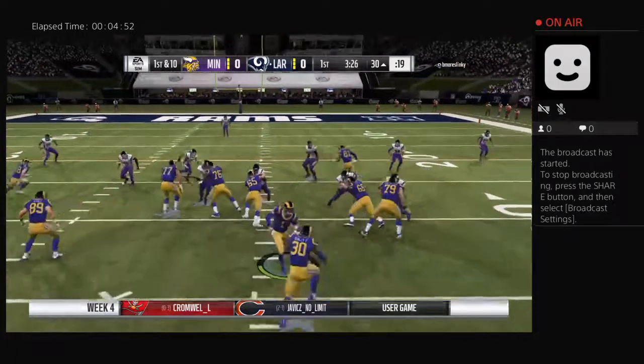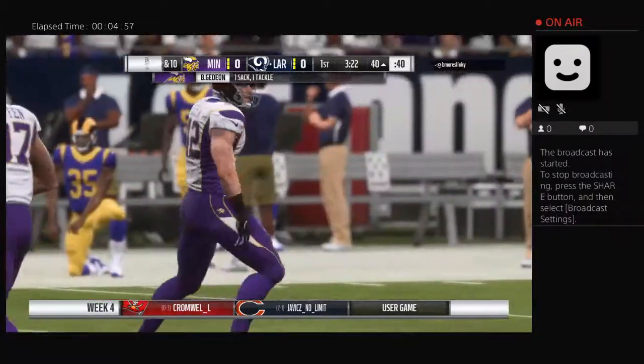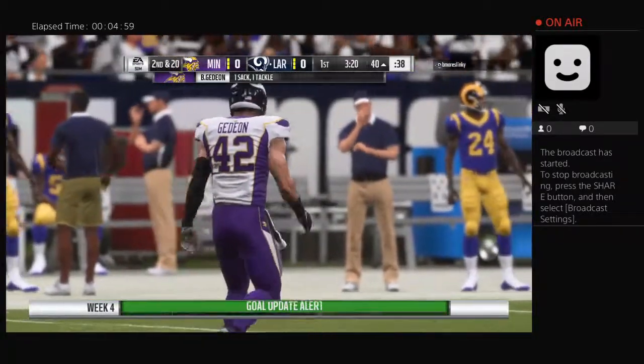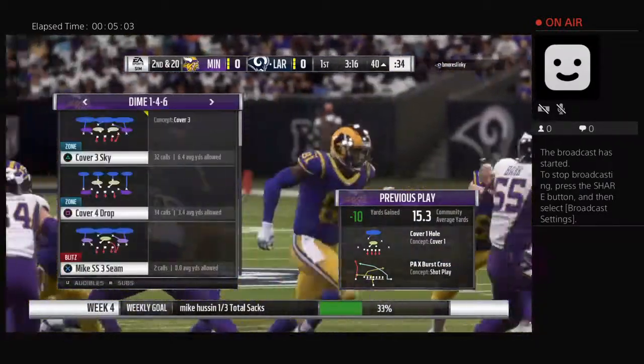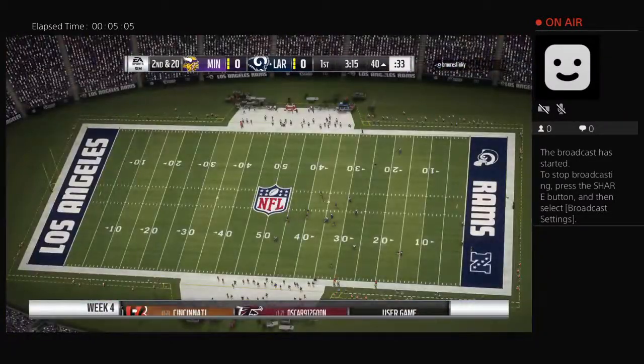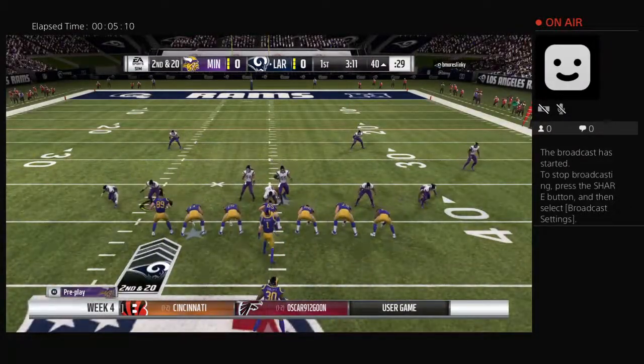Here's a play fake as they set up to throw. And he can't find a receiver, and he's brought down. Ben Gideon in there to make the sack. He buries him for a loss of 10. So now 20 yards to go on second down after the sack. Work to be done.